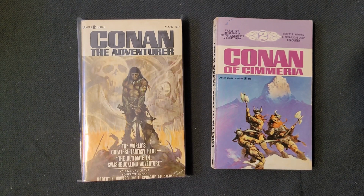my collection of Conan. Now, Conan subsequently became popularized with the moniker Conan the Barbarian as a result of the publication from Marvel Comics. These are the first Lancer paperbacks. Conan appeared earlier in a double, I believe it's D36, where he sported a cover drawn by Norman Saunders. These covers are drawn by Frank Frazetta.